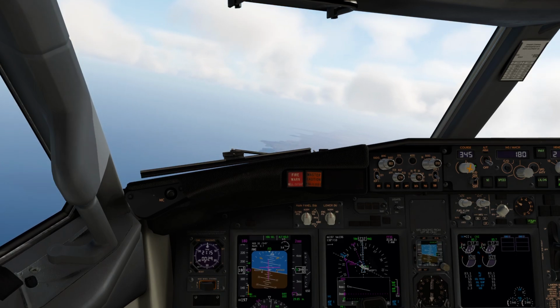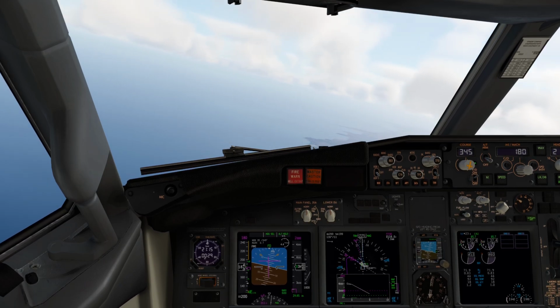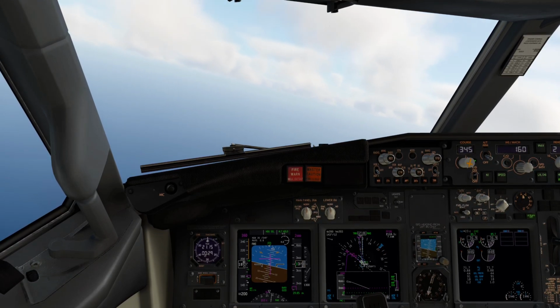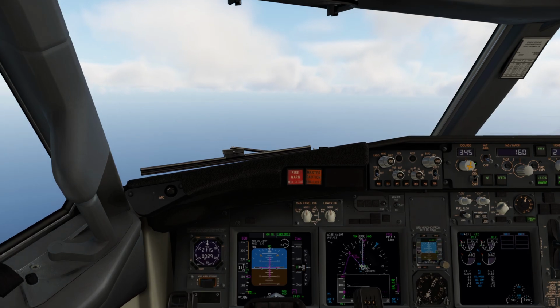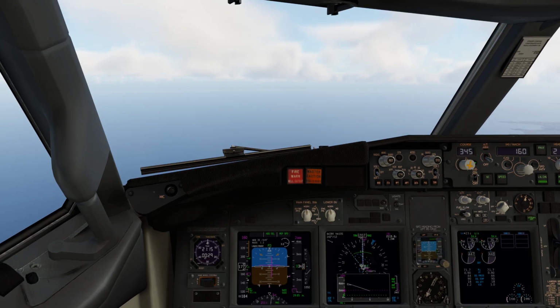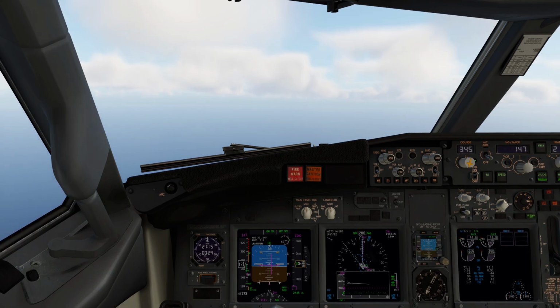Let's get rid of auto throttle and get that all the way off. Flaps 5 to assist with drag. We'll bug 160. Flaps 10. Here's the gear. Here's 15. Bug accordingly.